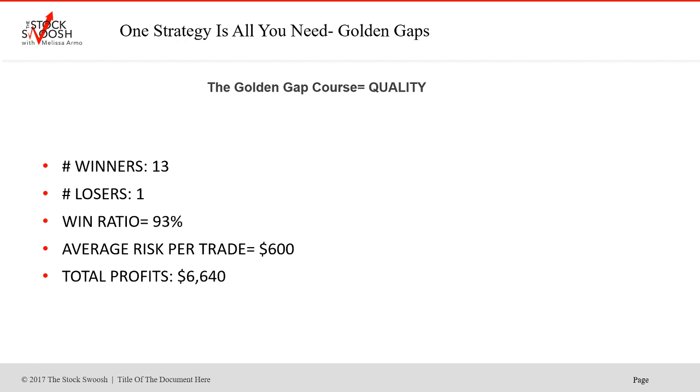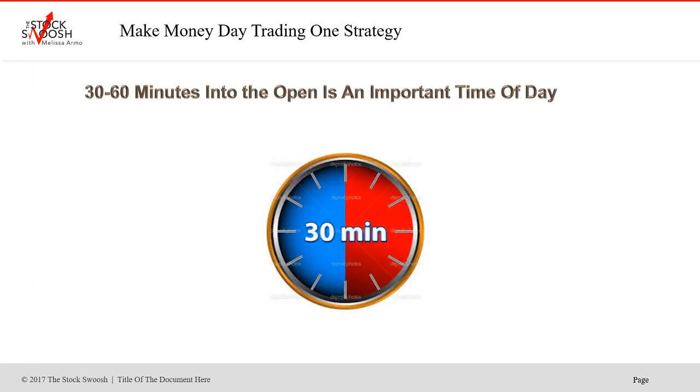Total profits with this risk, if you had a beginner risk in this past week, a 93% win ratio, if you did all the trades, 13 winners and one loser, you could have made $6,640. Okay, that's fantastic. And that's 1 week of taking my calls in the Gap Options newsletter.